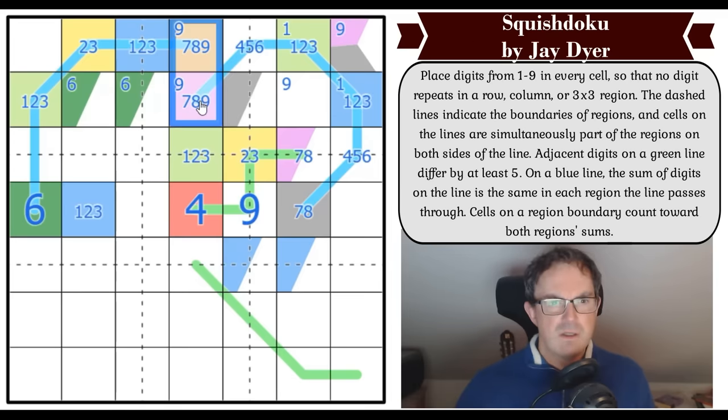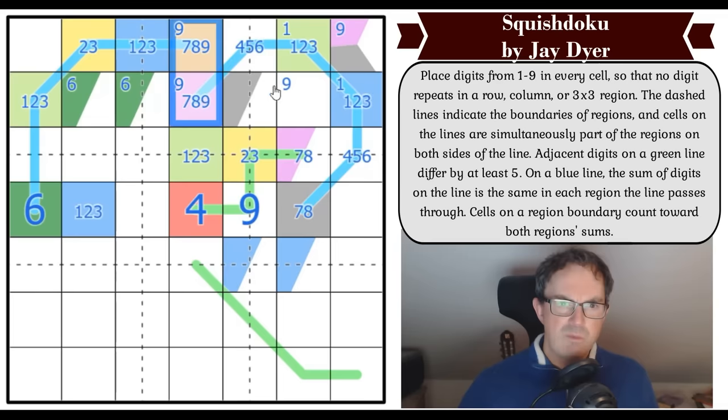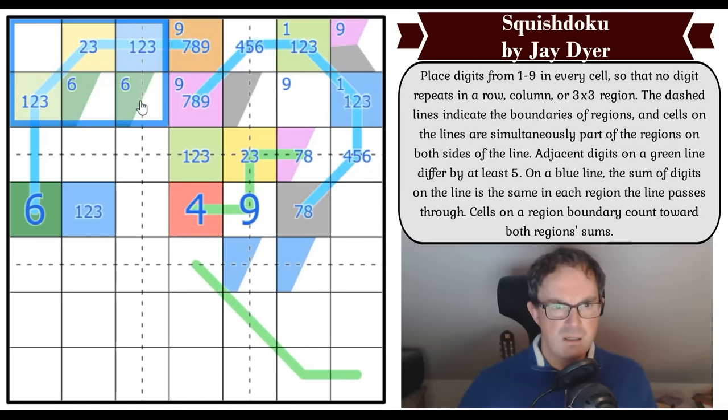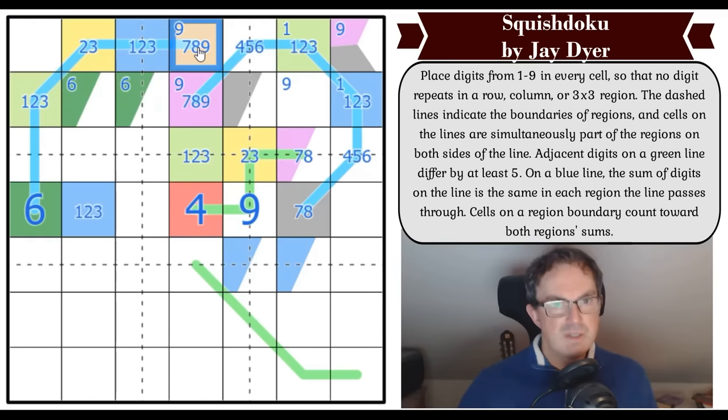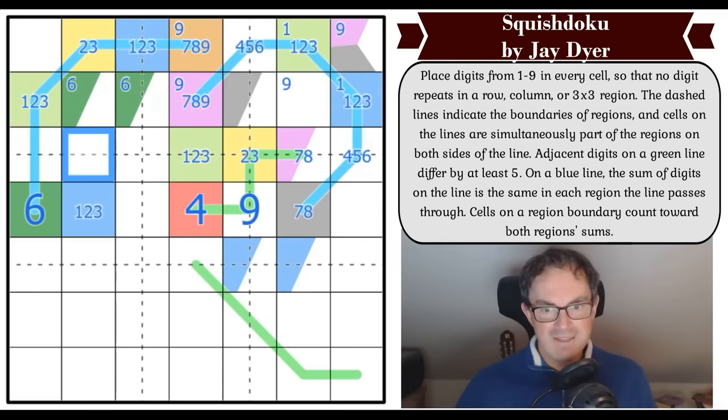Right. So where is nine in box one? It is an interesting question, because we've already got two nines in the top two rows, so we can't have more nines up here. We can't put nine here, because that's going to contribute to the sum of this cell, which is going to therefore be greater than nine. And we can't put nine there, because that cell is already in a box with that nine. So I think that's a nine.